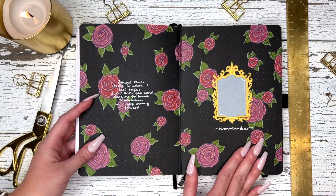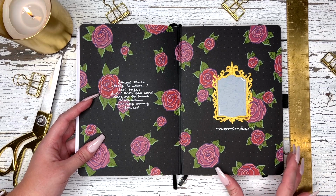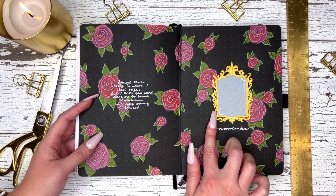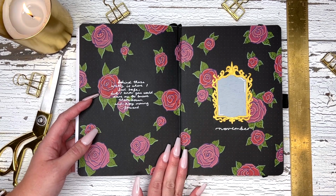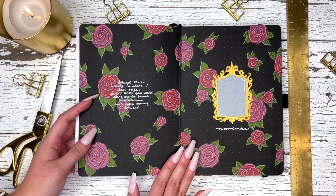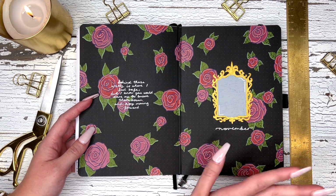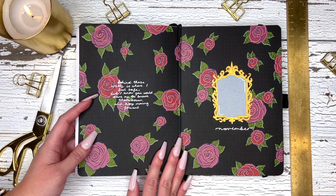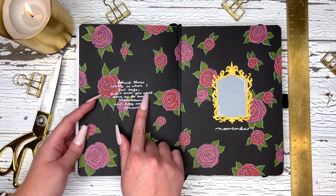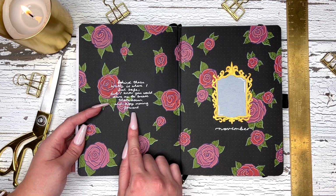So for November, I went kind of crazy for my birthday theme and stuck black bullet journal paper into my bullet journal, and I did a gold mirror theme. Basically, I wanted it to feel like you're in a dark, spooky mansion that has like black floral wallpaper and gold mirrors everywhere. Kind of strange, I know. For my quote for this month, I wrote, "Behind these walls is where I feel safe, but I know you would dare me to break them down and keep moving forward."